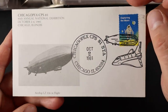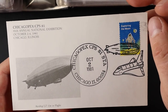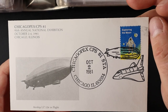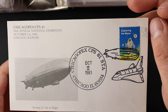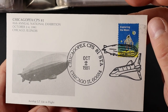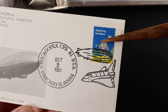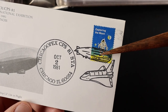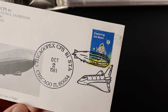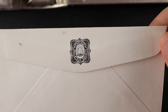Same stamp on the back. This is Chicago PEX CPS 81, the 95th annual national exhibition, the 2nd through the 4th in October of 81. This shows LZ-126 in flight. This is pretty cool. Exploring the moon stamp, and it has a space shuttle and a Zeppelin cancel. That's cool. Like it. So, Chicago Philatelic Society seal on the back. Neato.